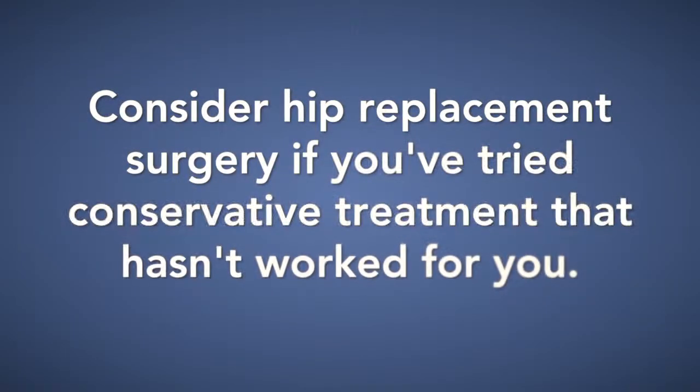I think it's probably time to consider hip replacement surgery if you've had good conservative treatment that hasn't worked for you, whether that be physical therapy, medication, perhaps a hip injection, or even a cane. And if the pain is now affecting your life where you can't do the things you want to do, if you're having trouble sleeping, it's probably time to actually consider a hip replacement.